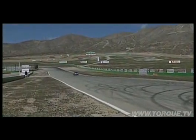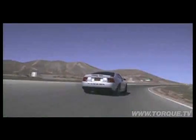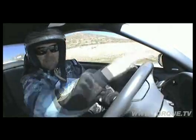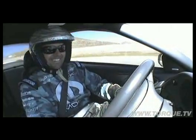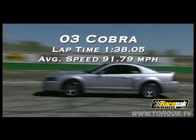I definitely can see why the guys on the forums love this thing. It's a fun little toy. Every time I accelerate, the rear end's popping out. I hope the owner doesn't see me. All right, let's see what kind of lap times we can pull with this thing. The Cobra turned a fast lap of 138.05 with an average speed of 91.79 miles an hour. Timing segment compliments of Race Pack.